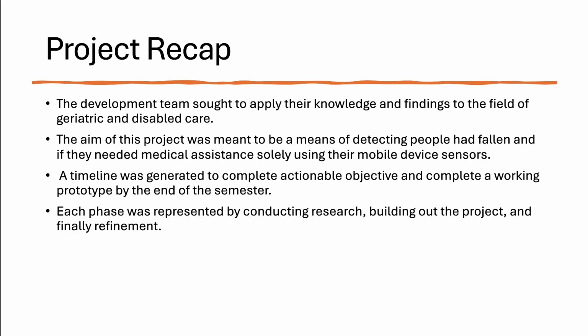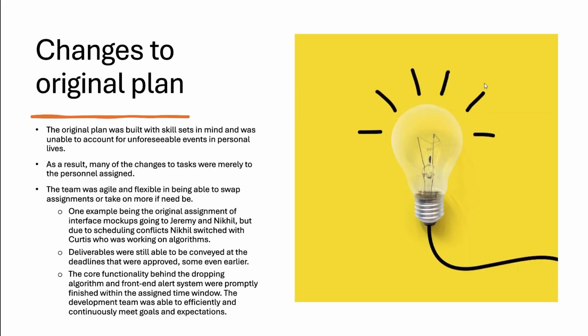A timeline was generated to complete actionable objectives and also to complete a working prototype by the end of the semester. Each phase was represented by conducting research, building out the project, and finally refinement, which again includes group meetings on a weekly basis. So obviously there are a couple changes to the original plan. The original plan was built with skill sets in mind and was unable to account for unforeseeable events in personal lives. As a result, many of the changes to tasks were merely to the personnel assigned. But thankfully, our team was pretty agile and flexible in being able to swap assignments and take on more if need be. So everybody really got together and was collaborative in that aspect.